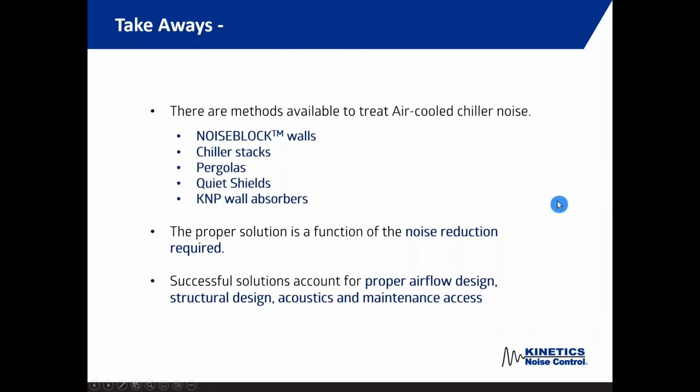So if we look at this, what are the takeaways today? The takeaways are this: there are methods available to treat air-cooled chiller noise. You can almost call them made-to-order systems by applying standard product. You have your noise block walls, your chiller stacks, your pergolas, your quiet shields, your K&P wall absorbers. Oops, I forgot to put the quilt up there.